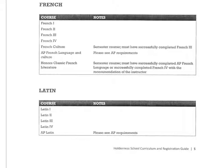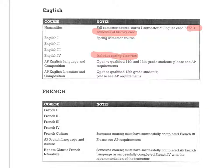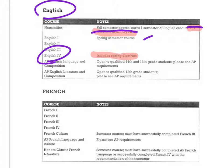Okay, on to page 5. And again, a couple changes here. We can just take out humanities. For English, it's a fall semester course, earns 1 semester of English credit. Cut the rest of it about history. That's good. Here, English 4 is changing too. I think we can say, instead of elective, we're calling them seminars. So this can just say semester length seminars.